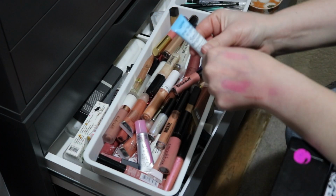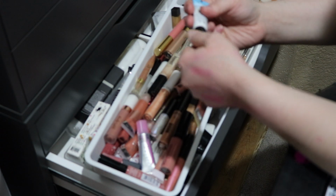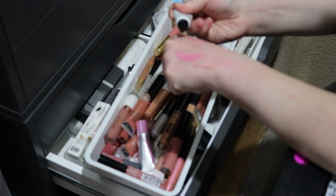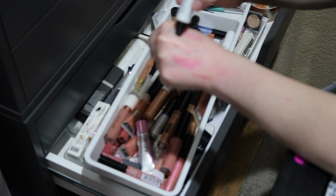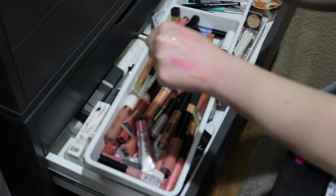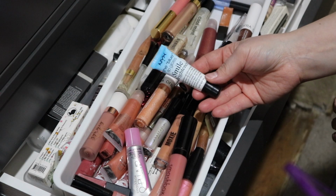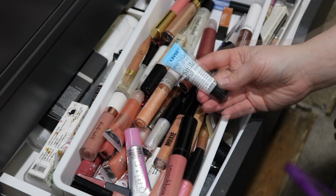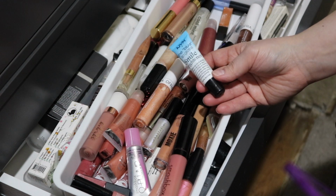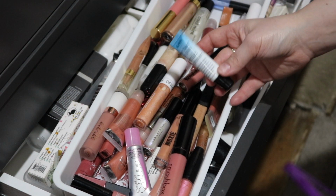Alright, this one is the NYX Blue Lip Gloss. I remember when I got this, I thought it was a really hokey idea. So it's kind of this bluish tint to it, but it's also clear. I didn't notice anything special about it. I'm going to go ahead and just declutter this one. I haven't reached for it in, I don't even know how long. I didn't really notice that it helped my teeth look whiter. In fact, I think blue can often make your teeth look yellower, so goodbye.